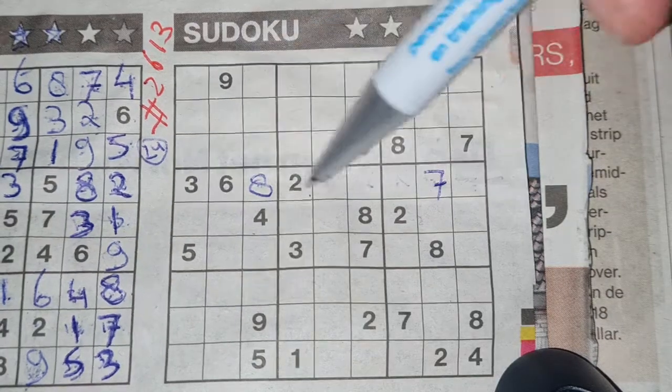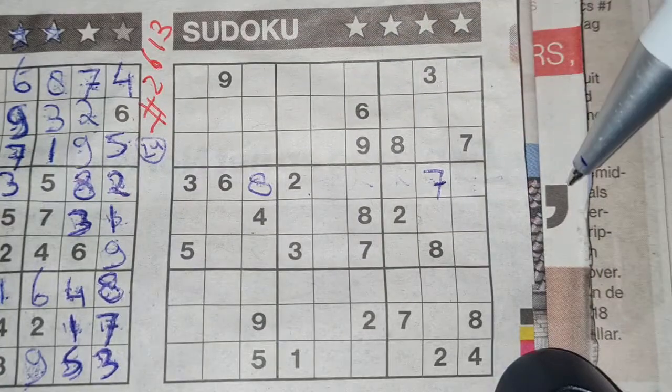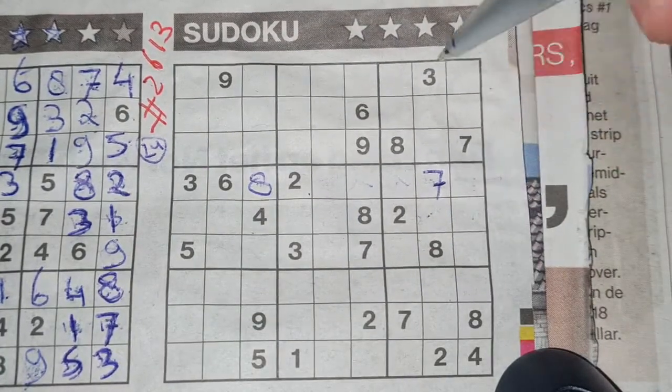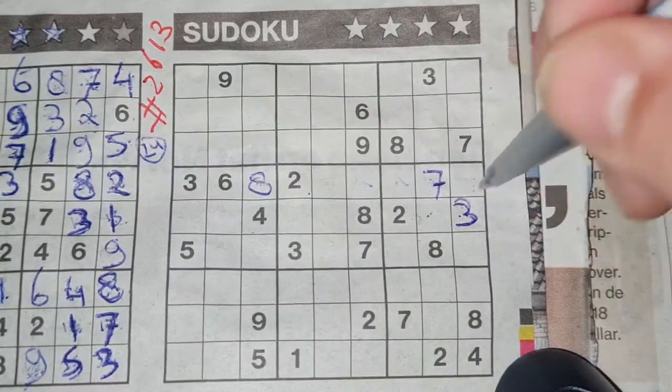Let me see. The 3 in this row, the 3 in that row, so in the row between the middle row, the only 2 places for the 3 should be here or there. We see there 3, no 3 there, 3 should be there.